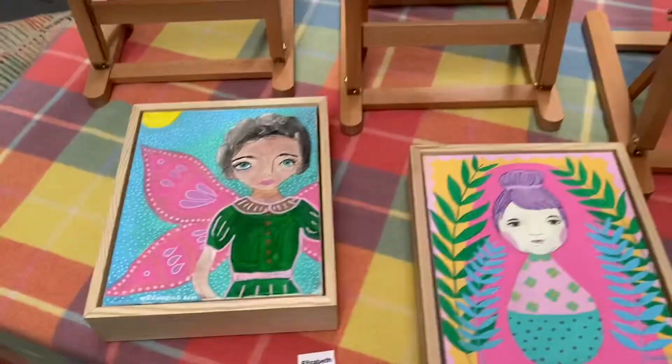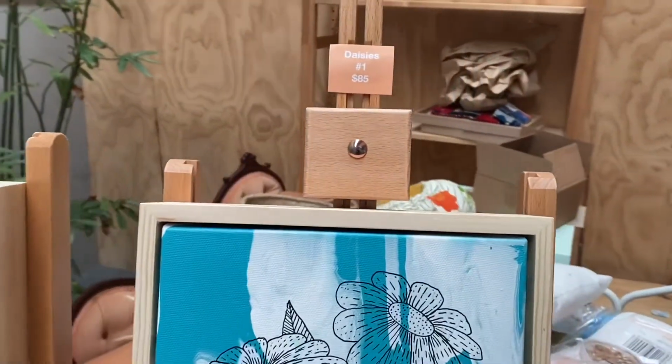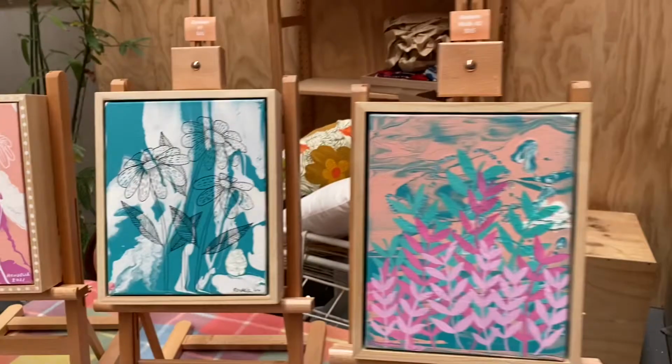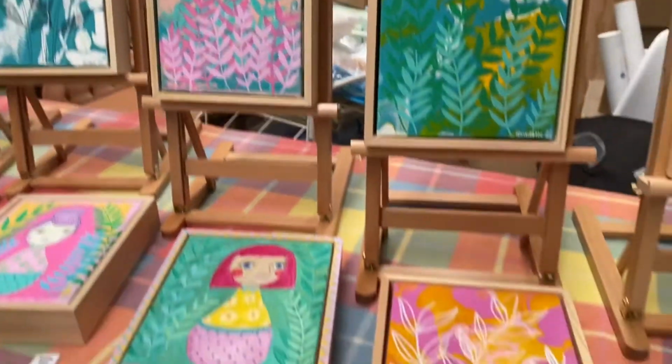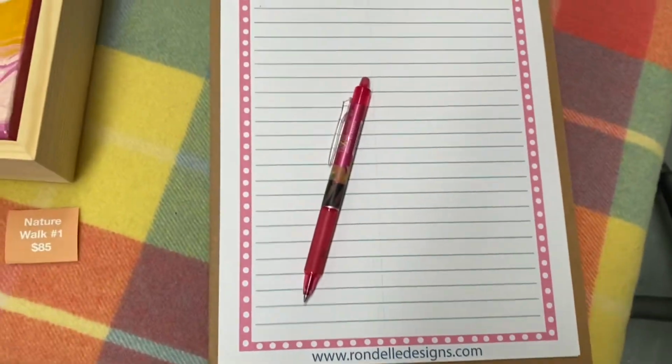And then on this table I've got all my little original paintings from my most recent collection, the Little Darlings collection. Some of them are sitting on these beautiful tabletop easels that I recently purchased, with the prices all in front of them.